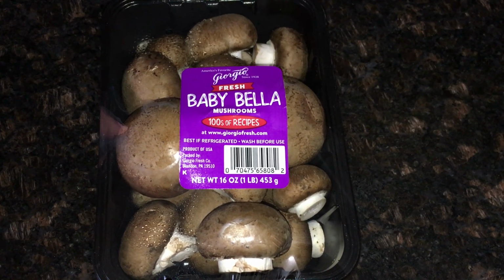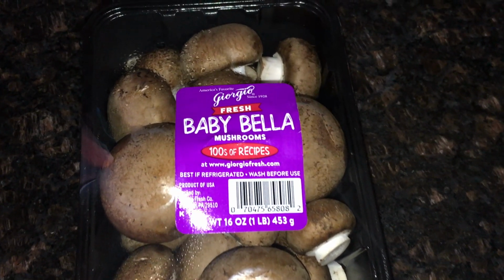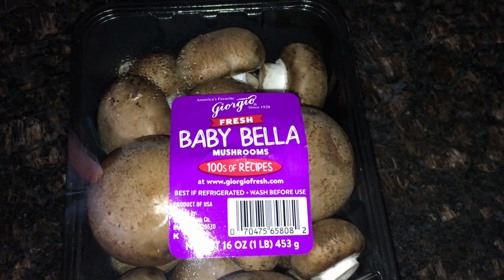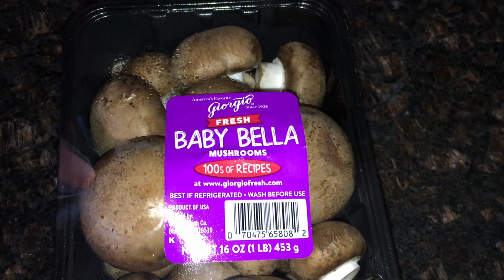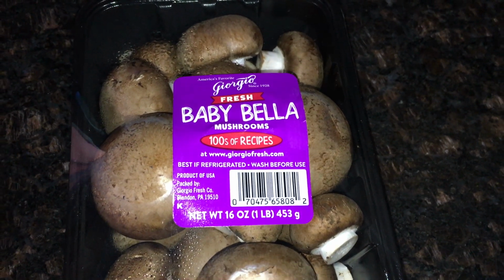So while my cauliflower and my broccoli are cooking, I'm going to start rinsing off these baby Bella mushrooms. My daughter loves these. These are mostly going to be for her. I may have a few, but she mostly is the one who likes to eat mushrooms very often. So I'm going to rinse these off.